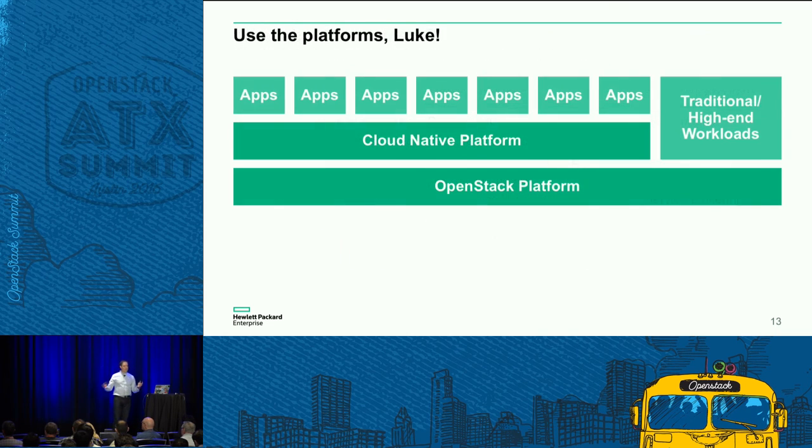Good, so just to bring that last lesson home, that lesson is use the platforms, Luke, right? Use OpenStack to run a wide variety of workloads. It works. It's mature enough to now do not just cattle and not just running cloud-native platforms, but you can actually run pets on it. You can do live migration with it. You can even run NFV workloads.